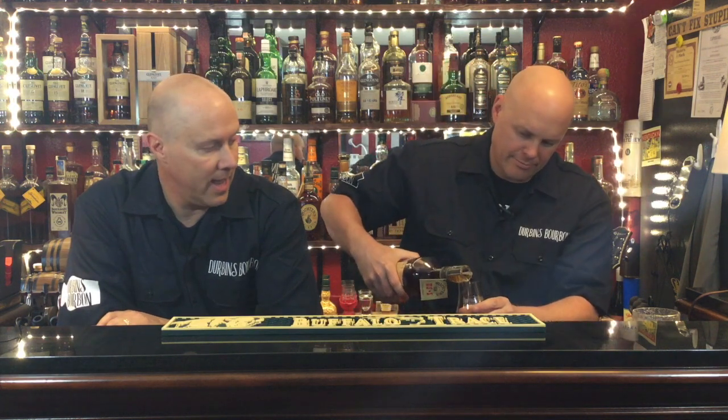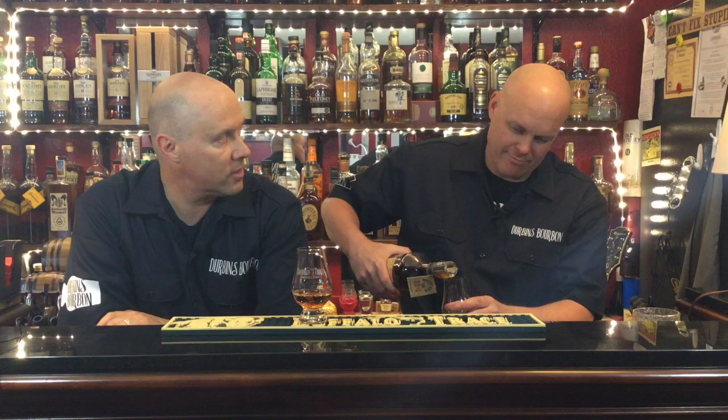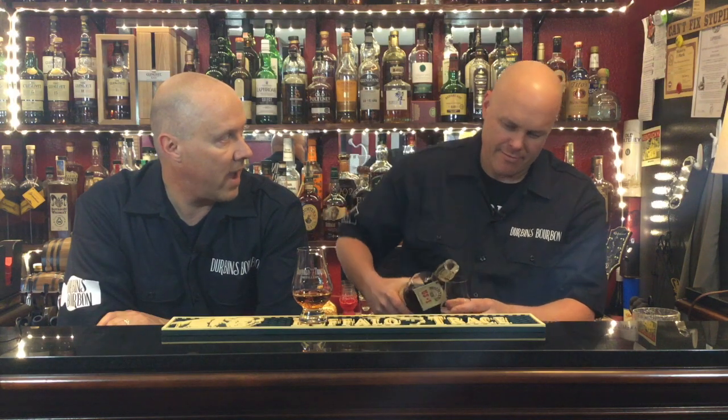Tonight we're going to be doing a review of Michter's small batch bourbon whiskey. We just found these, actually, they popped up in our state's lottery. We both put in for it, and wouldn't you know it, we both won. That never happens. And I think it was the first lottery bourbon you've actually won in our state. So that's really awesome.